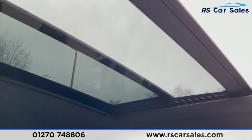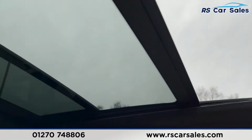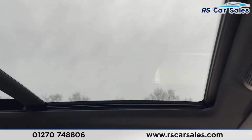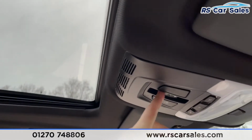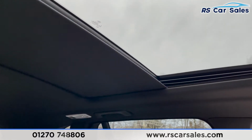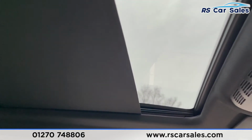Now looking up, you do have the panoramic sunroof, which is currently open. For touch of a button just there, it will then close. And I'll show you the full process of it closing so you know it works exactly how you would expect it to. Now press it again, and then the blind will then also close. And as you can see, no issues whatsoever, closing exactly how you would expect it to.